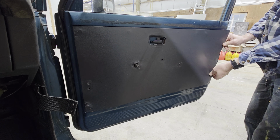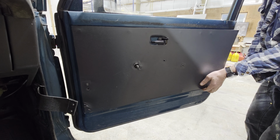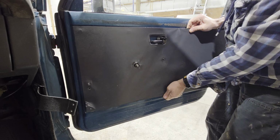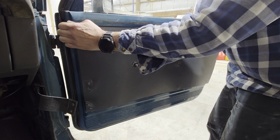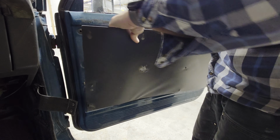This uses the factory mounting hardware. I'm not too worried about saving anything because these things are going in the trash as soon as I get them off.